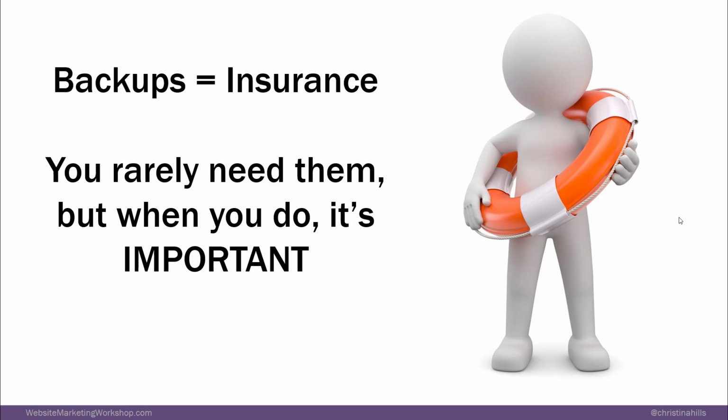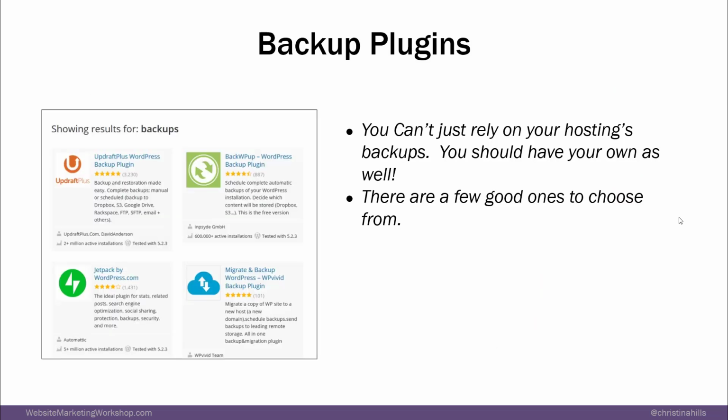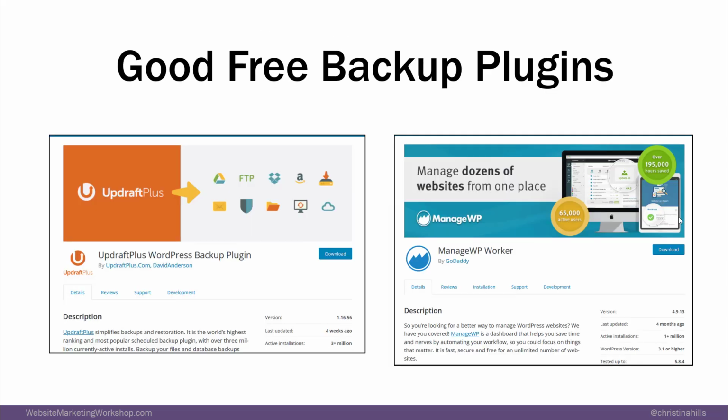And in the 16 years I've been teaching and running my own websites with WordPress, there's probably only been once or twice where I needed to get my site back from a backup. So it's just like insurance. There are many different backup plugins. And even though your web hosting company will keep a backup, sometimes they're really old. So it's good to make your own backups, even if your hosting company might have one. Here are two free backup plugins that I like: Updraft Plus and Manage WP. I believe they both have a free and a paid version.